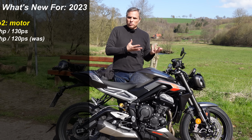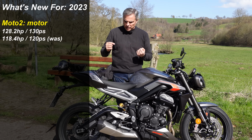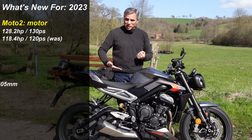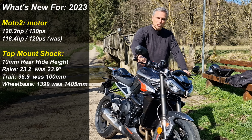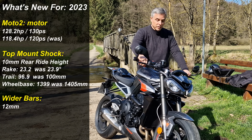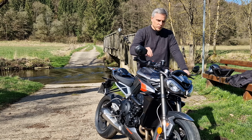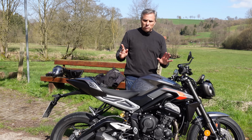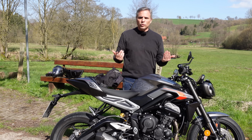10 more ponies. It's the Moto 2 motor, about 7 or 8 more ponies. They raised the rear end up 10 millimeters, so that's shifting your weight over these 12 millimeter wider bars. Yeah, a little more aggressive throttle mapping, just a little more. But the main focus is the motor. Yeah, it's a Moto 2.